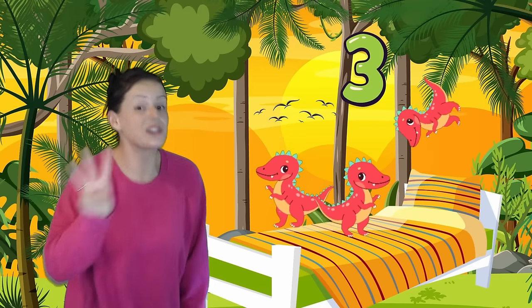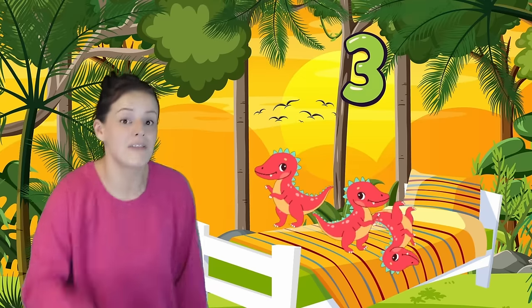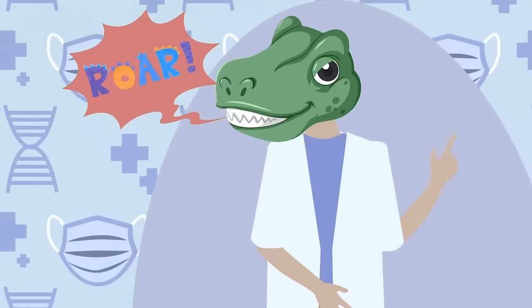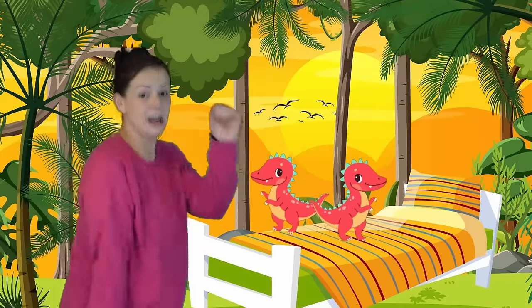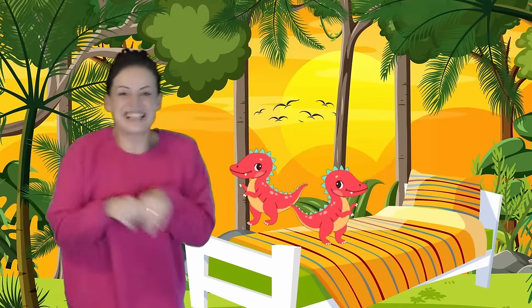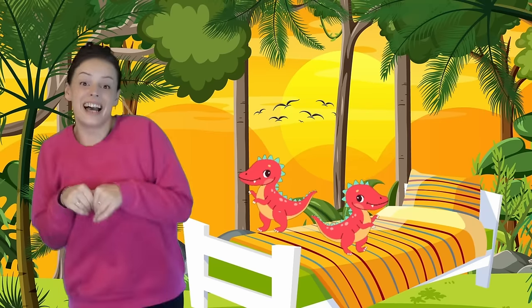Three little dinosaurs jumping on the bed. One fell off and bumped his head. Mama called the doctor and the doctor said, no more dinosaurs jumping on the bed. Jump, jump, jump, dinosaurs. Jump!